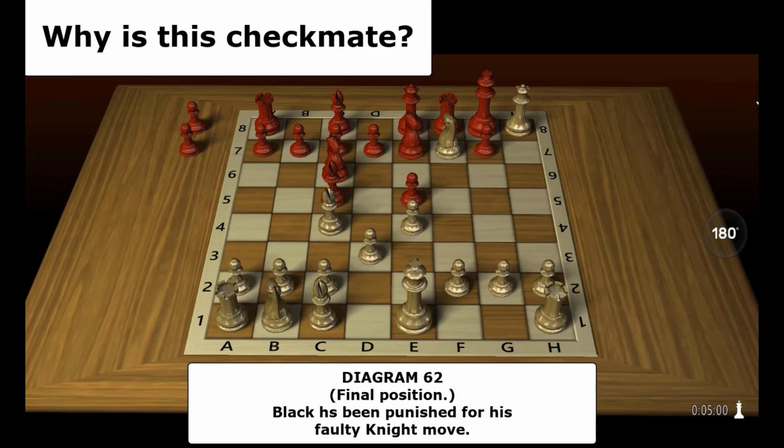Finally, we have diagram 62. The question remains, why is this checkmate? Diagram 62, brackets, final position. Black has been punished for his faulty knight move. The position of diagram 62 is checkmate because White's queen is guarded by his advanced knight, which in turn is guarded by his bishop at queen bishop 4. The important lesson to be learned from this instructive game is that the absence of the valuable protective knight from this square king bishop 3 can lead to very serious trouble.